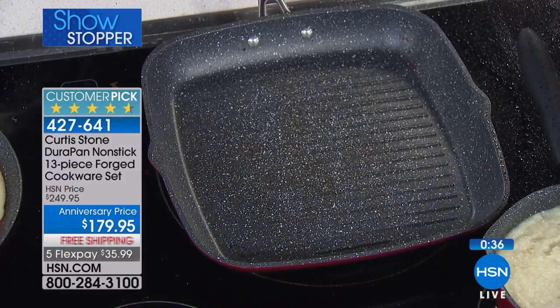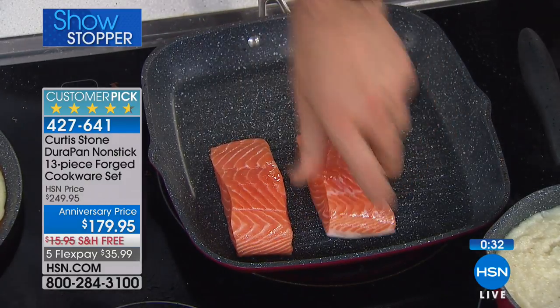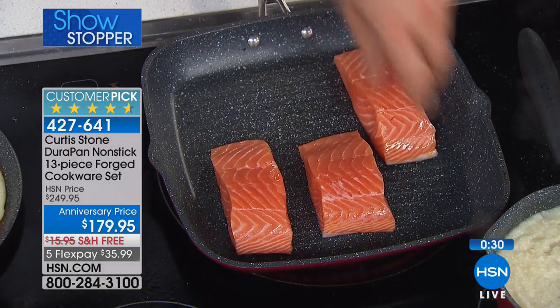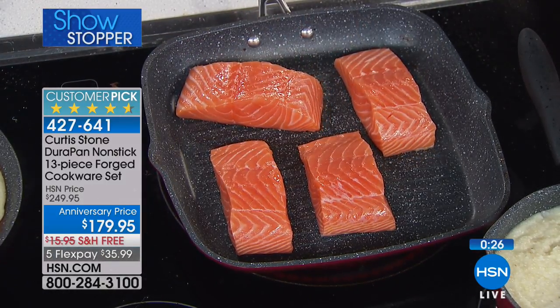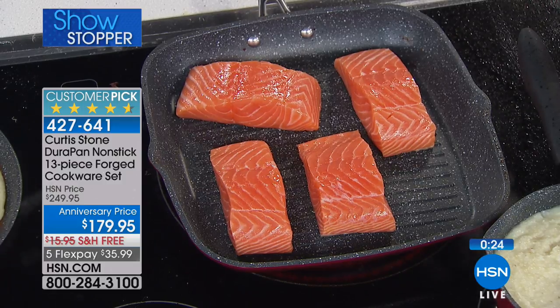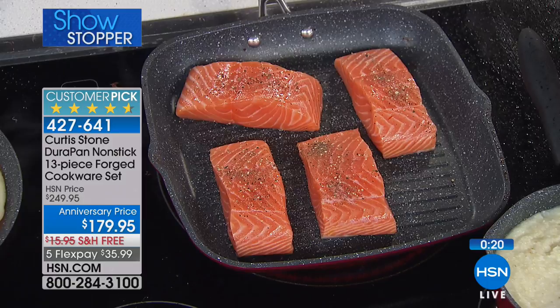You want to cook crispy skin salmon? You don't need to add oil. You don't need to add butter. You just go ahead and throw the salmon straight in, right? You can see how warm that pan is. It's already starting to move that salmon skin around. A little bit of pepper, a little bit of salt. You'll be able to cook so beautifully.